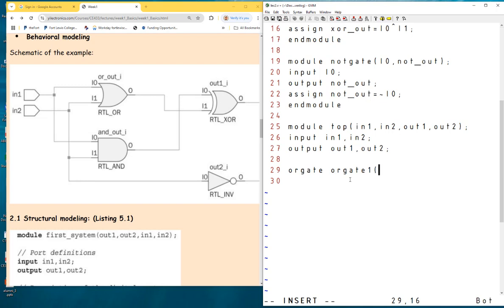What's next? Make the connections. The top module is whatever the outer layer box is, right? So for the entire system we have in 1, in 2. If you look at the diagram over here, let's connect I0 to in 1 first. How do we do that? Dot what? In 1 or I0? I0, I just told you guys. The signal line right after the dot will be the signal of the submodule, not the top. So it has to be I0. Connect to where? In 1.